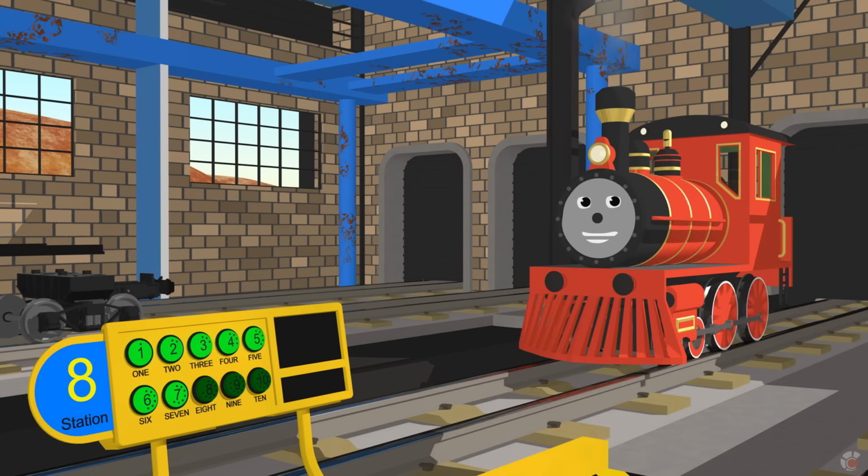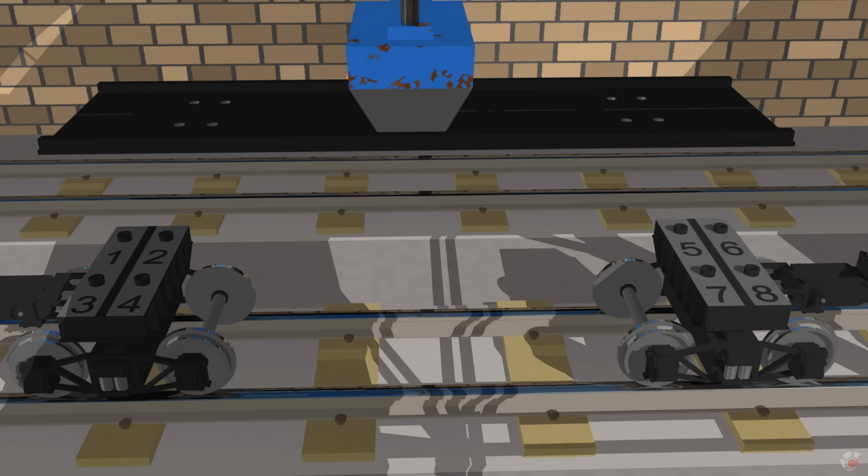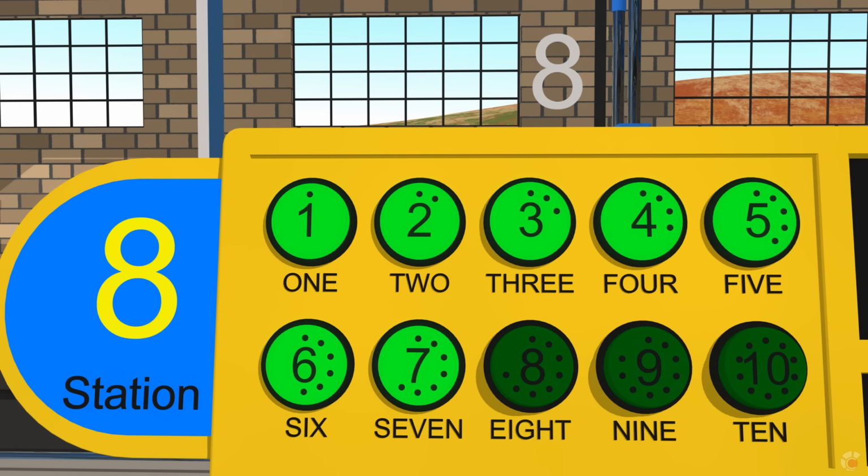8. At station 8, we install bolts. We need 8 of them. 8.